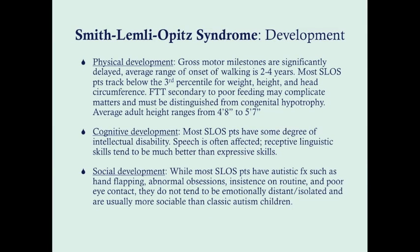Developmentally, of course, physically, as mentioned, their gross motor milestones are going to be delayed. The average range of onset of walking is 2 to 4 years. Most of these children are going to track below the 3rd percentile for weight, height, and head circumference, but this can cause difficulties in distinguishing this from failure to thrive, which is also common in these children because they have difficulty feeding. And so it's going to be important in children who are diagnosed with SLOS to distinguish organic failure to thrive from just the manifestations of their disease, being that they're going to be naturally small.